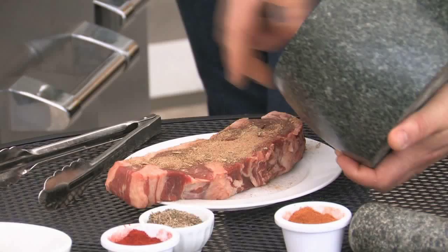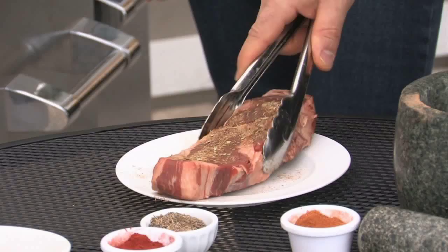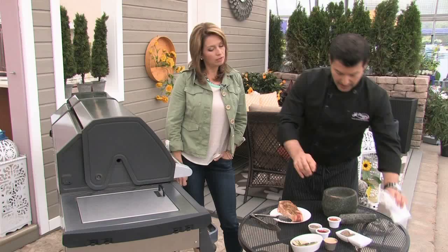Okay. All right. There we go. We'll put all that in there. And again, we're just going to massage that. So what are you going to get differently from a dry rub that you would get from a wet one, as you were just suggesting? Anything different? You're going to get a little bit less flare-ups when you're cooking, which makes it a little bit easier. That's one thing.